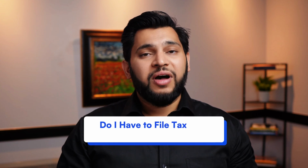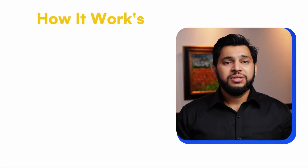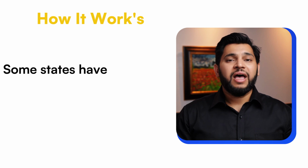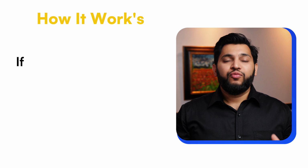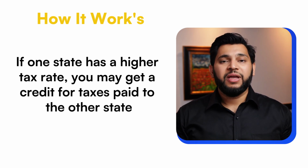Do I have to file taxes in multiple states if I move? If you move to a different state during the year, you may have to file 2 state tax returns, one for each state. How it works: you report income earned while living in each state. Some states have reciprocal agreements, meaning you only pay in one state. If one state has a higher tax rate, you may get a credit for taxes paid to the other state.